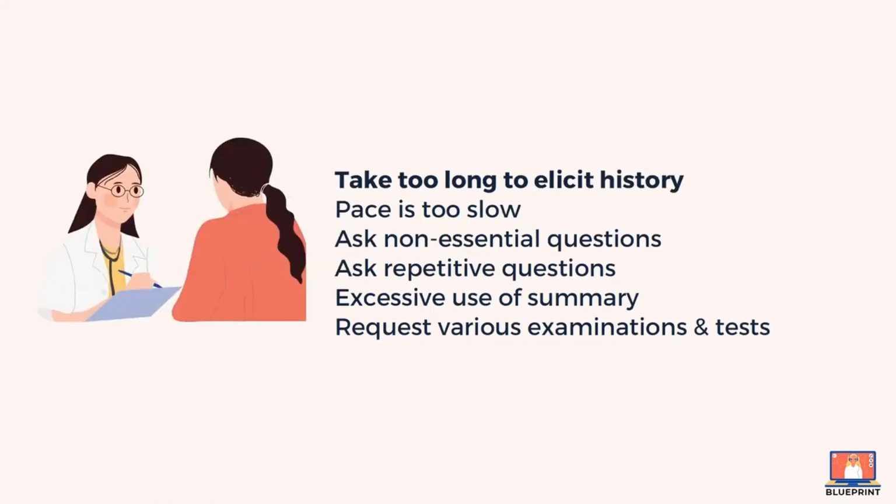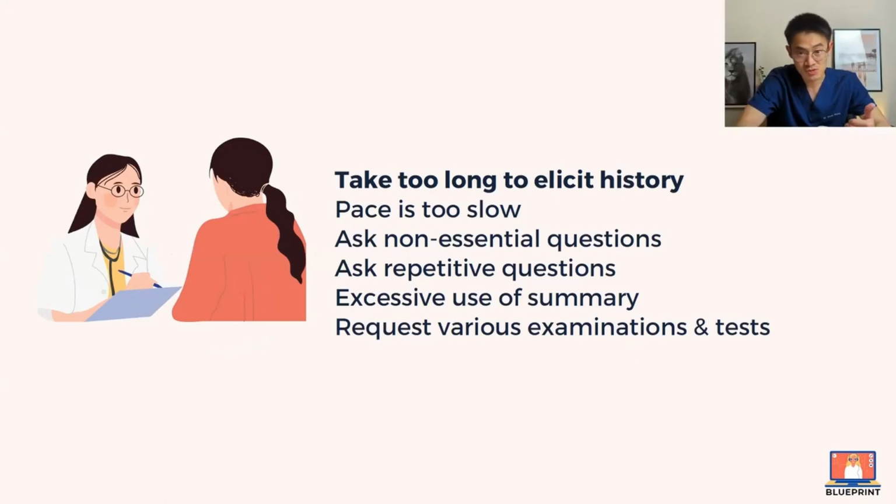So while the reasons you're taking too long to elicit a history, some registrars, their pace is too slow. If your pace is too slow, when you're consulting, you're asking a question and then pause, and then don't have a very good pace, it's going to take you longer than somebody who's going through the questions and exploring more things within the limited time. So make sure that your pace is at a good rate. Otherwise, it's going to take you longer.